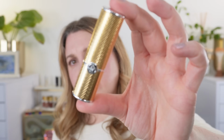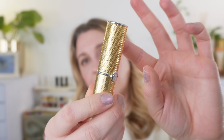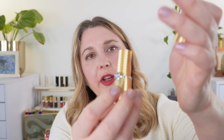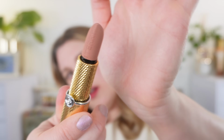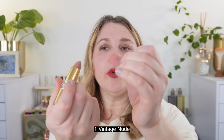So these are the By Terry Rouge Opulent lipsticks. They just came out. You can see we have kind of a textured gold case here. And then we have a By Terry logo there. And this is the lipstick. So this is going to be a velvet lipstick. And let's swatch the four that I picked up. So this first one here is one Vintage Nude.